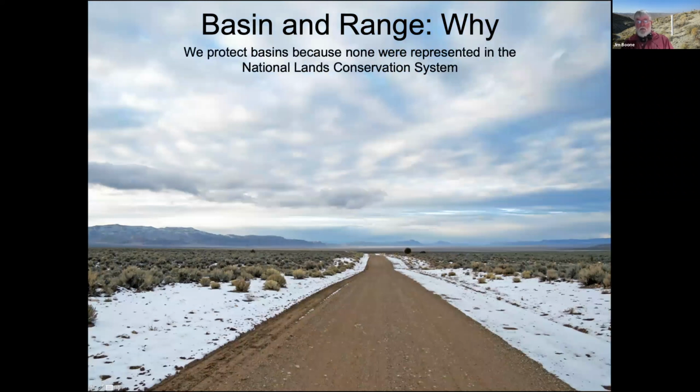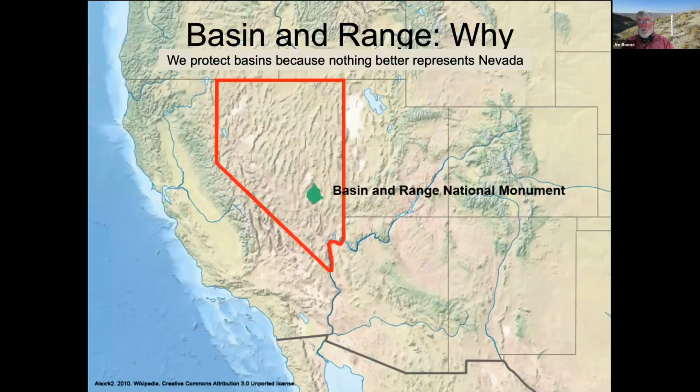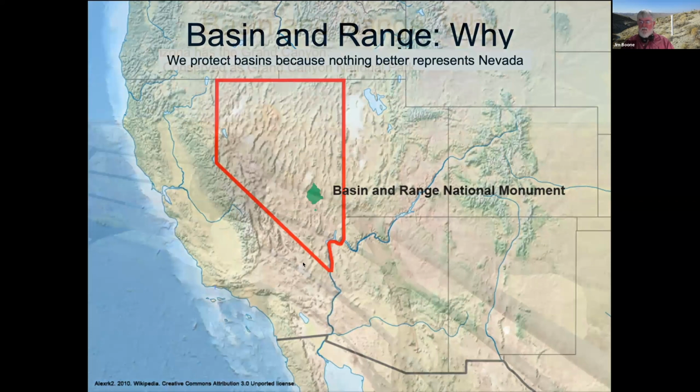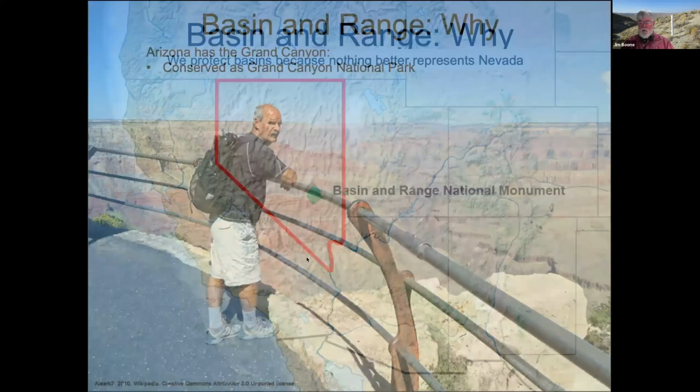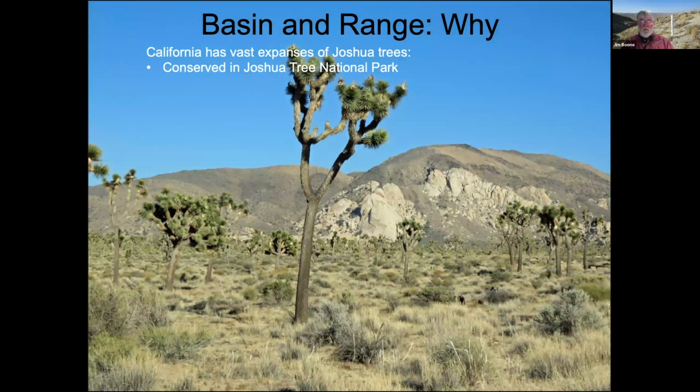Another reason to protect basins is because none are represented in the National Landscape Conservation System. We actually have a system in this country trying to protect various different kinds of landscapes. And of course we can protect basins because nothing better represents our state, Nevada. So for instance, Arizona has the Grand Canyon. Their iconic landscape is conserved as Grand Canyon National Park. California has its iconic Joshua trees down there, the big tall lanky Joshua trees. It's conserved in Joshua Tree National Park.